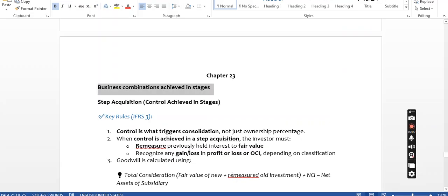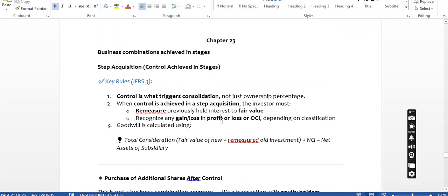We are looking at business combination in stages. Another name for it is piecemeal acquisition. So we have step by step. And the rule for IFRS 3. Sorry, I take taxation a lot too, more than I take financial reporting, so that's why I mentioned tax more than IFRS. But yes, we are on IFRS 3 here.